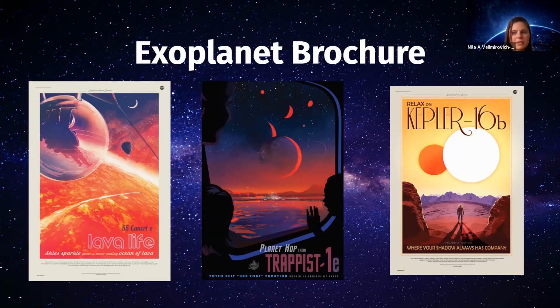First off, you need to pick an exoplanet, just one, and maybe try to pick one that no one has tried to make a fun little brochure for. Try to figure out what makes that exoplanet unique and interesting to see. After you've gotten your first topic or fact, make a fun catchphrase, like NASA, who came up with Lava Life for the Cancri E exoplanet. And the reason they called it that is because it is believed to be covered in lava.